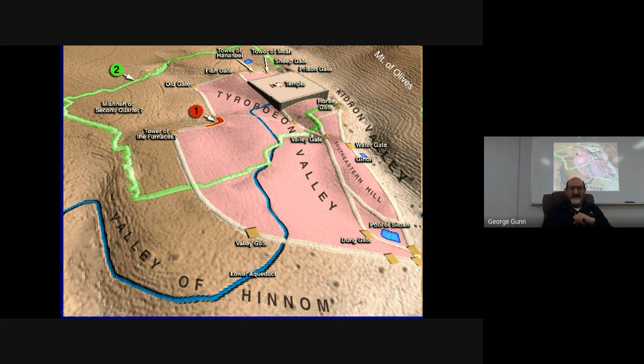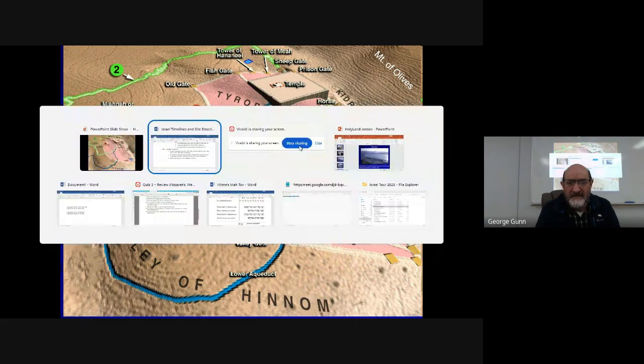And this green wall here, these are the old city walls. It's known as the old city walls that you see today. But the original city was down here, the southeastern hill, Mount Zion. So there's a lot of confusion about places. And before we go any further on this, I want to come to our notes.